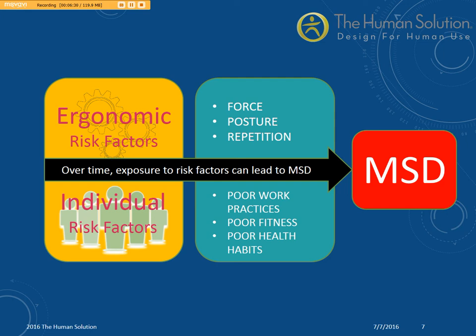And we also have individual risk factors, which add to this equation in the environments of poor work practices, poor fitness, poor health habits. For example, if you're a smoker or if you're overweight, these things will be individual risk factors that can contribute to other risk factors, the ergonomic risk factors, and our exposure to potential development of a musculoskeletal disorder.